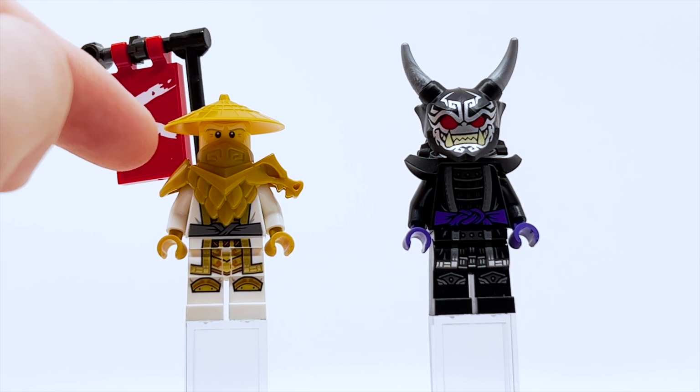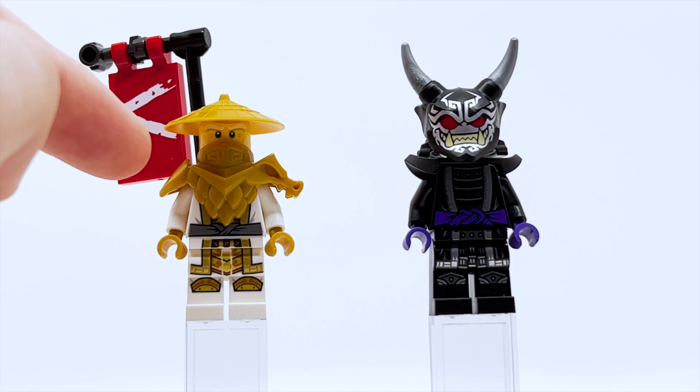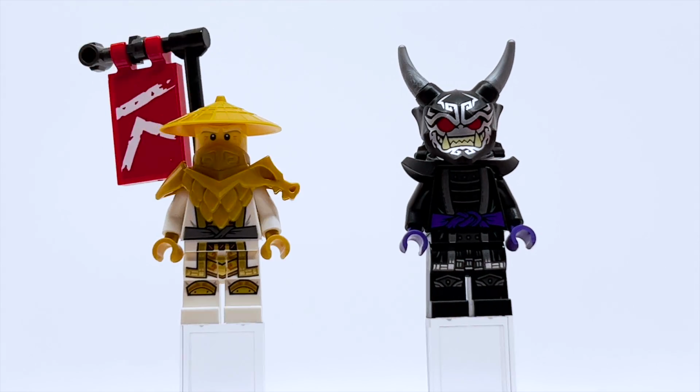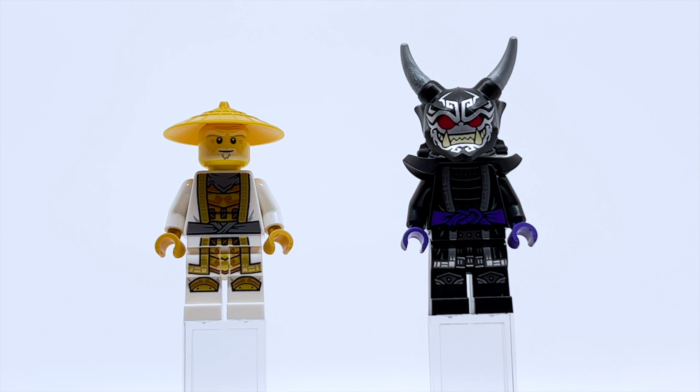But yeah, the dragon armor is a super cool part. It was great in Hunted, and I'm really happy to see it's back. If you haven't seen it before, here's a 360-degree look at it. But if we take that off, you can see what Wu looks like without it. And that torso and legs, that's one of the best Wu suits we've ever gotten.